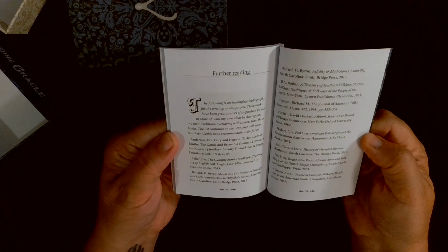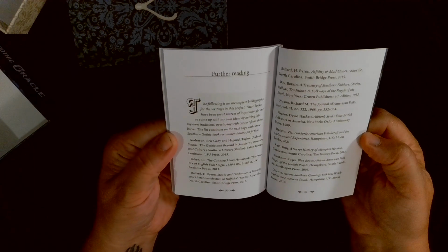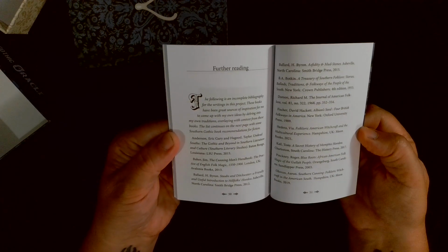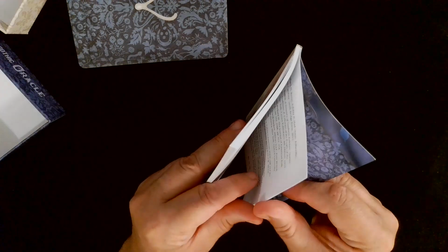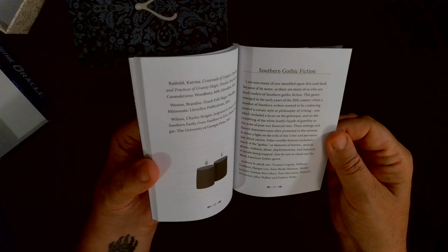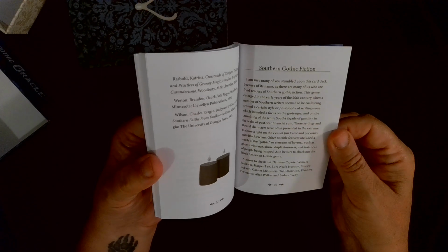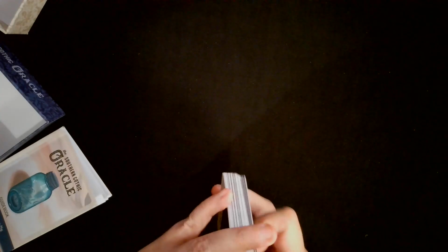And then she does some citing, if you're interested in reading any more about folklore and stuff like that. She just gives you different books and stuff that you can check out. And then some fiction with some authors if you're interested. And that's about it. Alright, so.